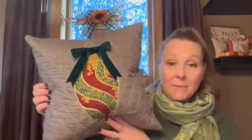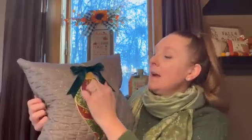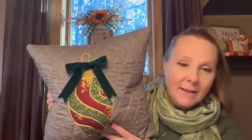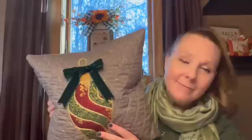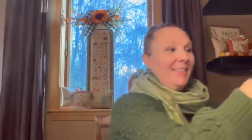So what I did was I put the front panel together, quilted it, then I ironed this on, and then I sewed it down with the gold trim. And that's just a little decorative ornament that is going to be decoration. It's not going to be able to be used. But I love how it came out. So yeah, anyway, that's my other quilting project.